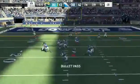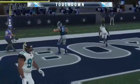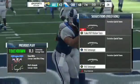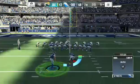From the red zone now, they'll look to throw. And he gets into the end zone for the touchdown. Austin Hooper, a 15-yard touchdown grab. And his guys find a way to stretch that lead.